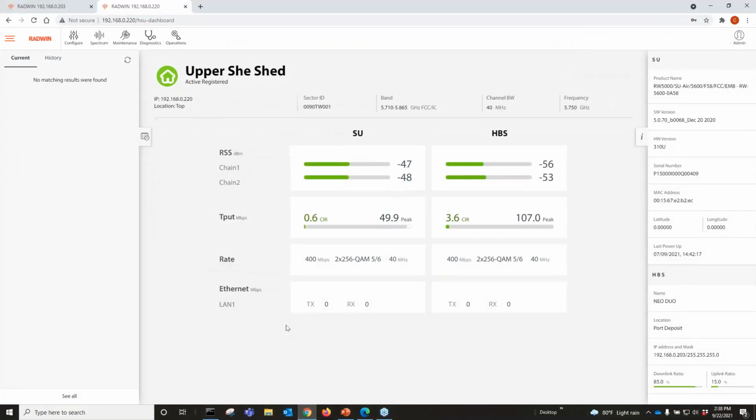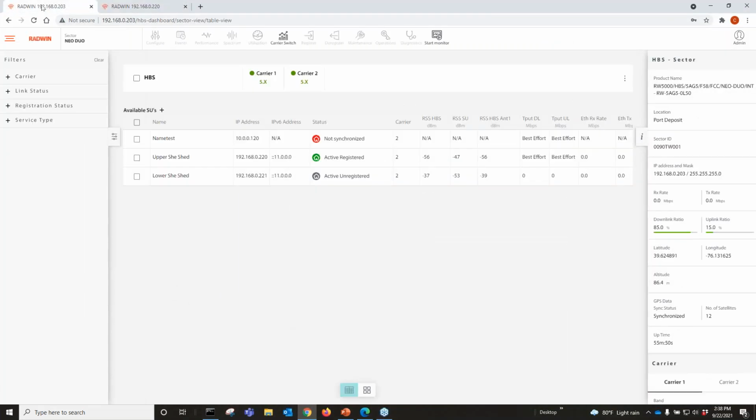All right, so I'd say thank you there, but I'm going to jump into my screen real quick. I got a few minutes left, and let's take a look at my base station. And this is at my house.